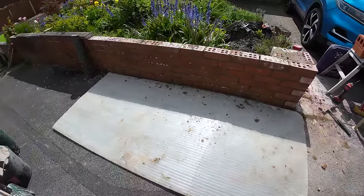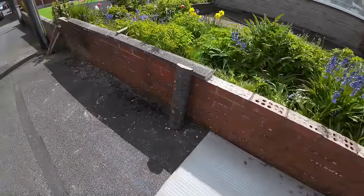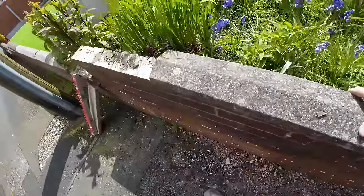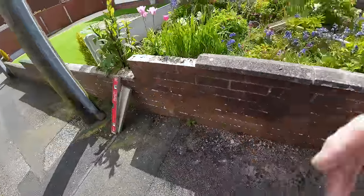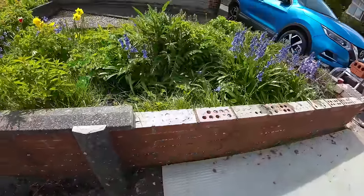12:15. So we're all set for coping now, which I'm doing next. Those two are okay. And then these, I've just set these out, see what they look like. So we've got old ones to there, and then we've got our new ones from here. We'll just blend them in as best we can.